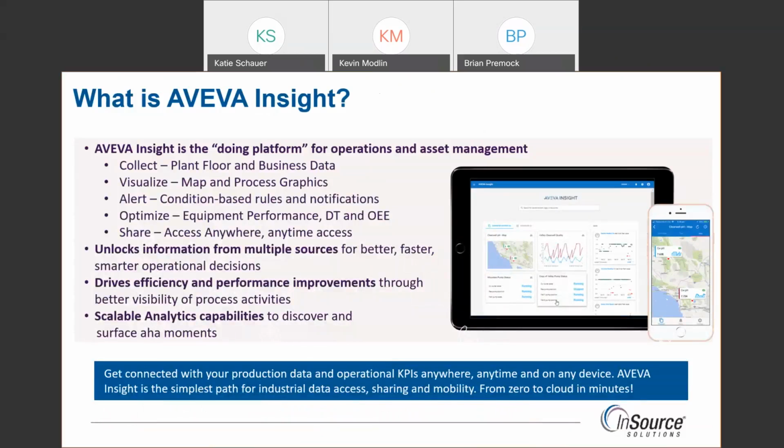So in case you don't know, I first want to back up and talk about what Insight is. We call Insight a doing platform for operations and asset management. The platform allows you to collect shop floor and business data, to visualize that data using process graphics or geo-referenced on a map. It allows you to alert on critical conditions that are recognized in the data. It allows you to optimize using concepts like OEE and accurately tracked machine states, including downtime. And finally, since this is a cloud platform, you can share what you design and learn with anyone who has internet access. The focus of today's webinar is really going to be the very last point you see on the slide here, scalable analytics.